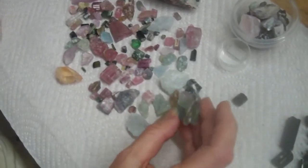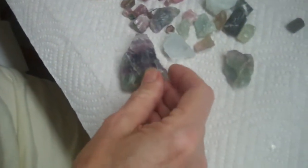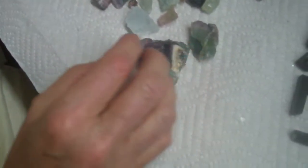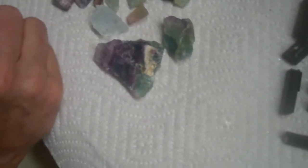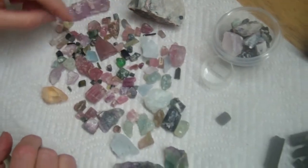And this is fluorite. I have a big piece here. We found it at the mine, so you may find some fluorite at the mine, but they don't believe that it was native to the mine. They believe that someone brought it in, and then I found it after they brought it in, so who knows? There's a nice pink piece.